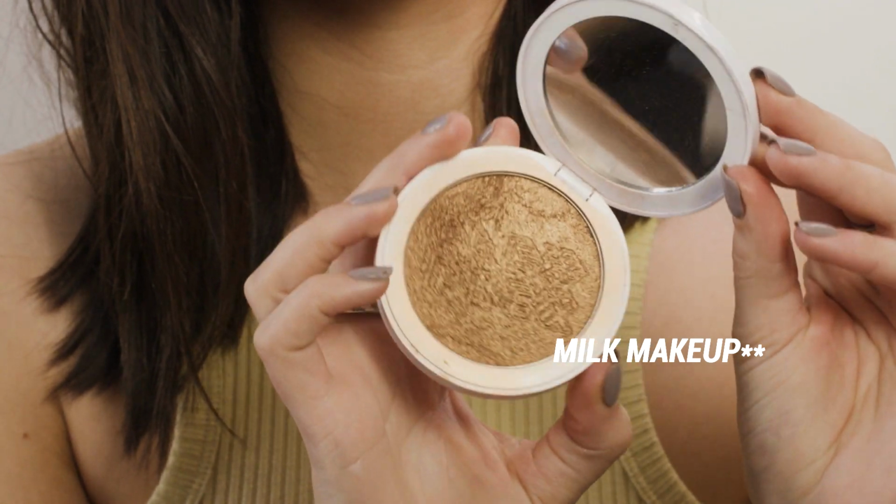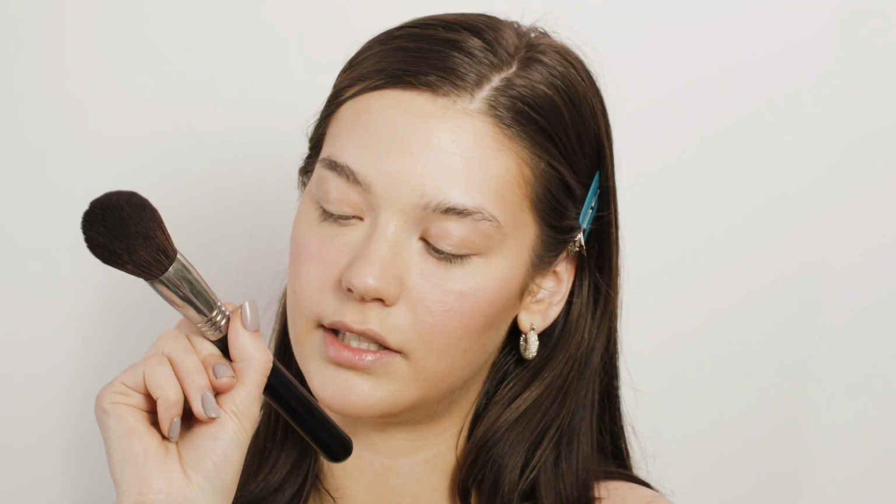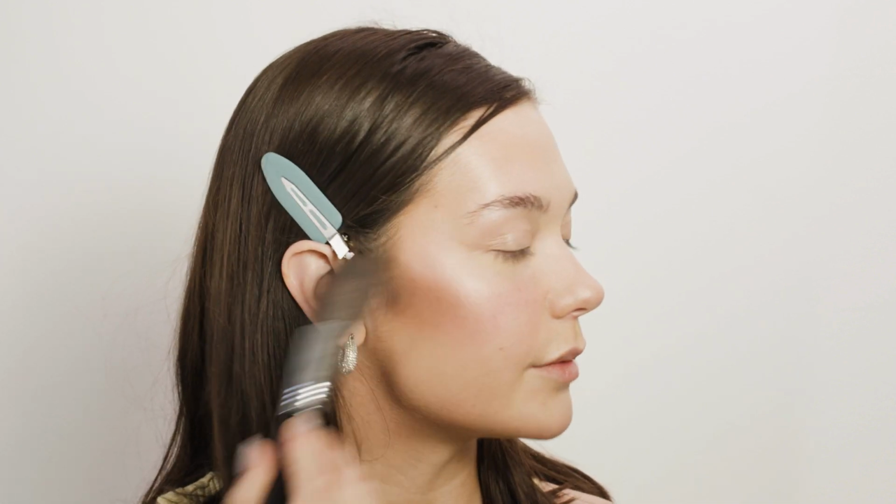This is Glazed. And this is a little bit intense, a little bit too pigmented for what I use it for, but I make it work. I just blend it out. So I'm gonna take a fluffy brush. This one is from Sigma, the F29. And I just dab that in there, tap off the excess, and then I have to use a really light hand because like I said, it's pretty pigmented.